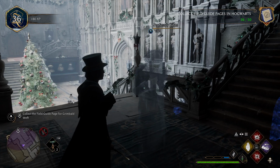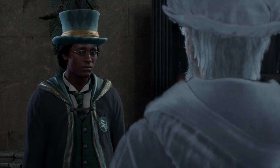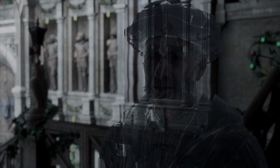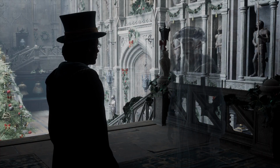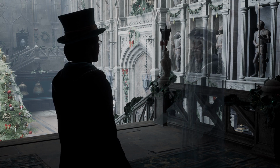All students introduce themselves. Can you tell me where I might find Grimbold Weft? Oh yes, Grimbold Weft. Quick with a needle and thread, that one. He's a fascinating artifact of the Goblin Rebellion of 1752. Just about fading. At any rate, he can be found nearby, perched in his case.